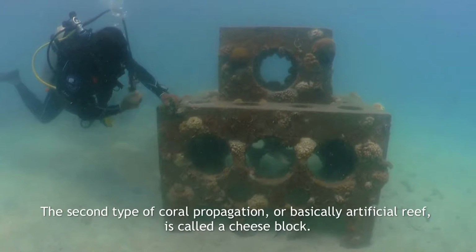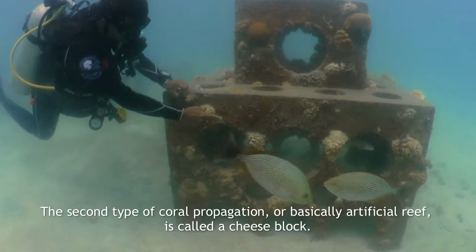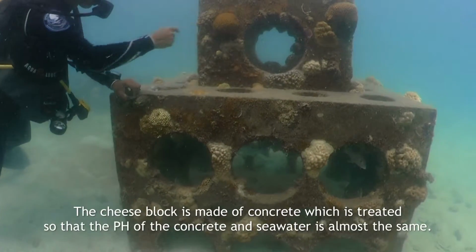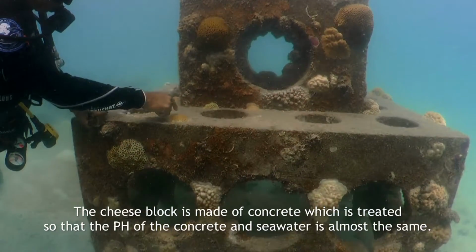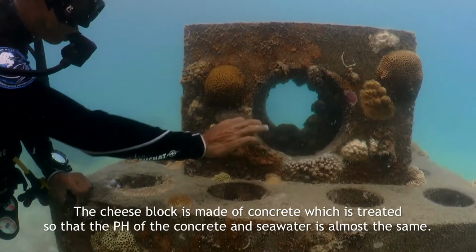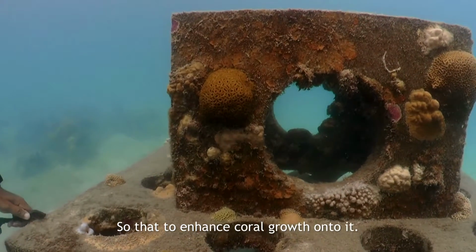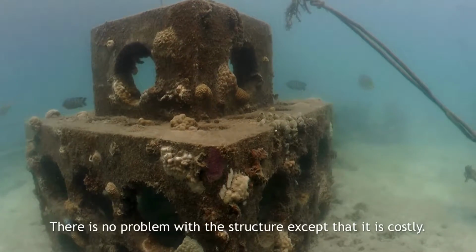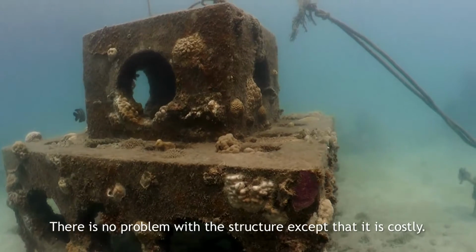The second type of coral propagation, or basically artificial reef, is called a cheese block. The cheese block is made of concrete which is treated so that the pH of the concrete and seawater is almost the same, to enhance coral growth onto it. There is no problem with the structure except that it is costly.